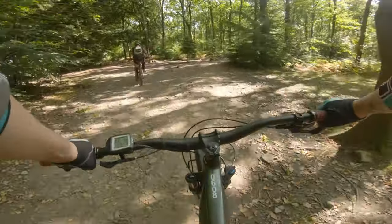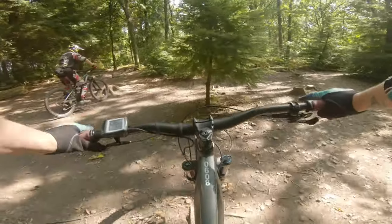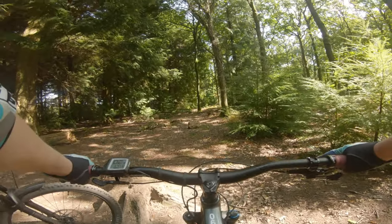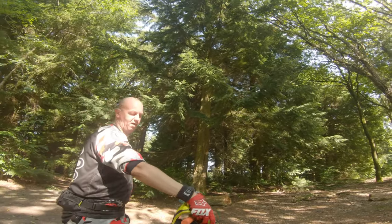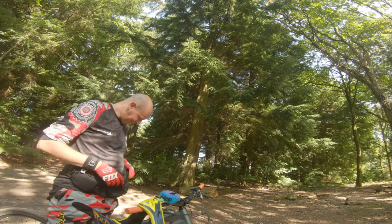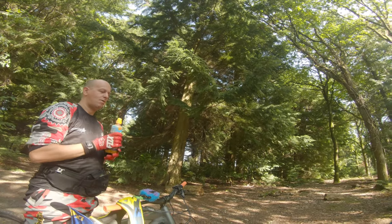All the way up to the famous Christmas tree, which is not decorated at this time of year. Gustav? Getting a sweat on. Just proving that it's not totally non-cardio. It's not totally easy. No, just easier.